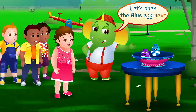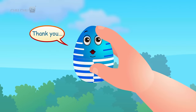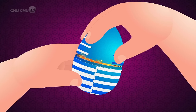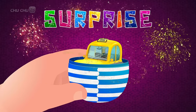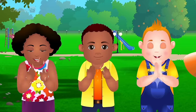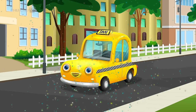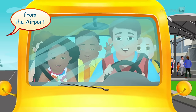Let's open the blue egg next! Pick me! Thank you! Shall we open the blue egg? Open! Surprise! It's a cab! Yay! We take the cab to get back home from the airport.